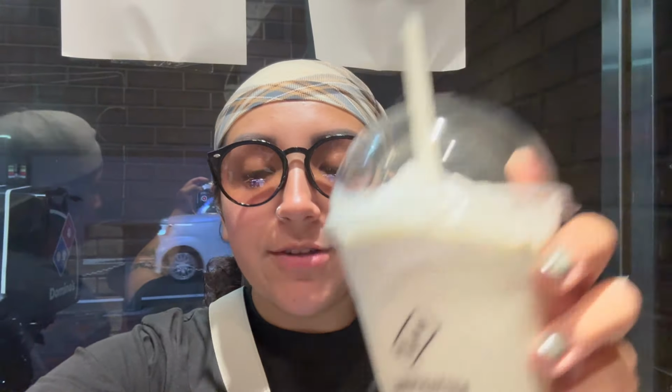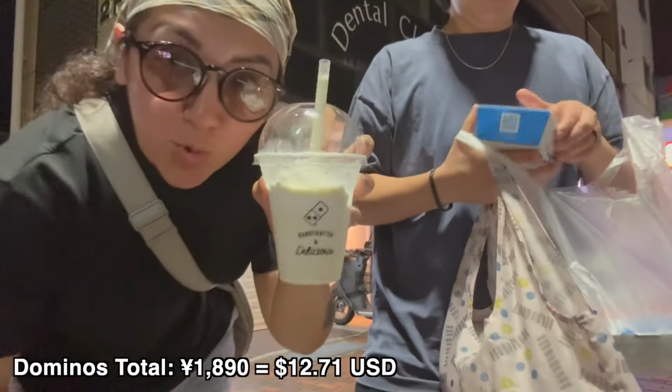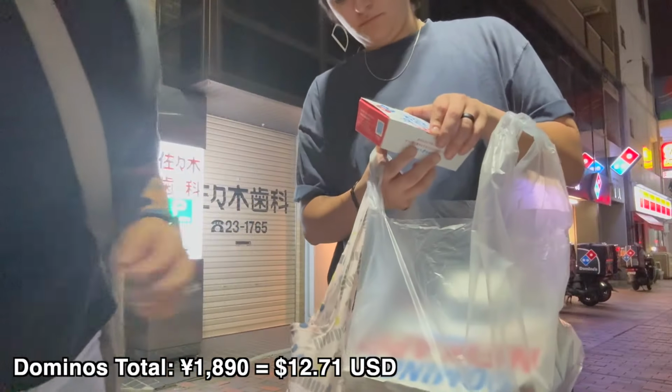It tastes like actual milk though. Like, I don't know, it's like a certain taste, but I like it. This is good. They had chocolate, strawberry, and I feel like there's another flavor, but I don't remember what it was. Anyways, y'all heard it here. It is good. Highly recommend the milk one. Okay? Next up, what do we have?